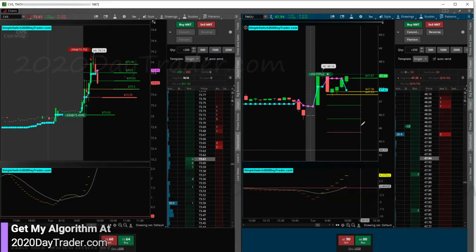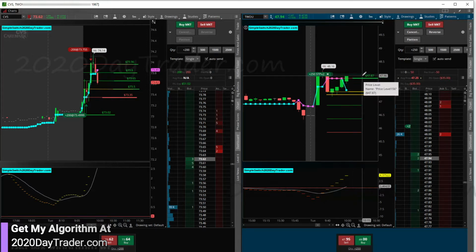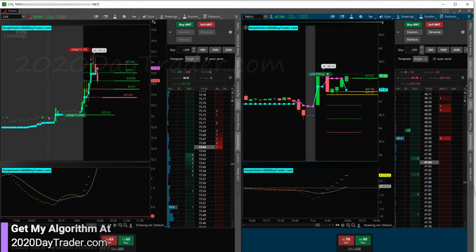Okay, so this candle closes here. We'll switch over to a full size position with our stop right here, 47.41. So same thing, about 50 cents. And we're going to go a little bit big. I think I'm going to go check my back test blocks, see the record of TWOU, and see if it's a premium trade. Let's see, TWOU.